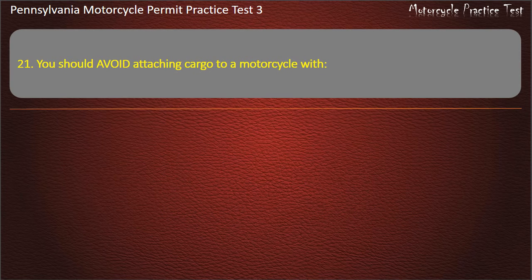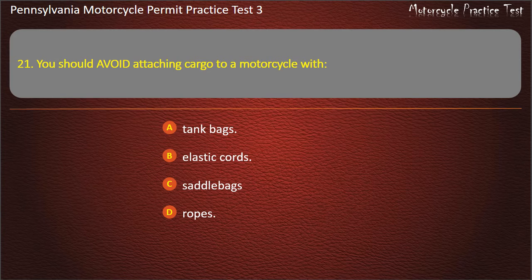Question 21. You should avoid attaching cargo to a motorcycle with tank bags, elastic cords, saddle bags, or ropes. Answer. Ropes.